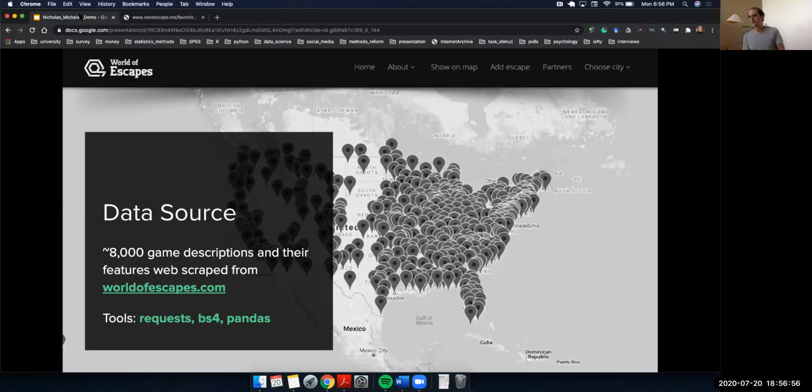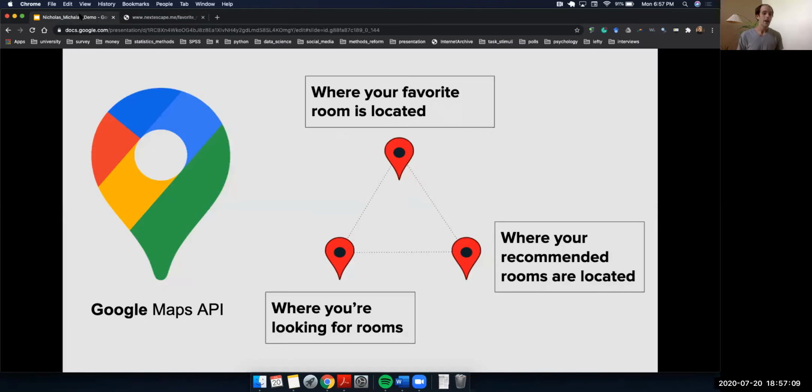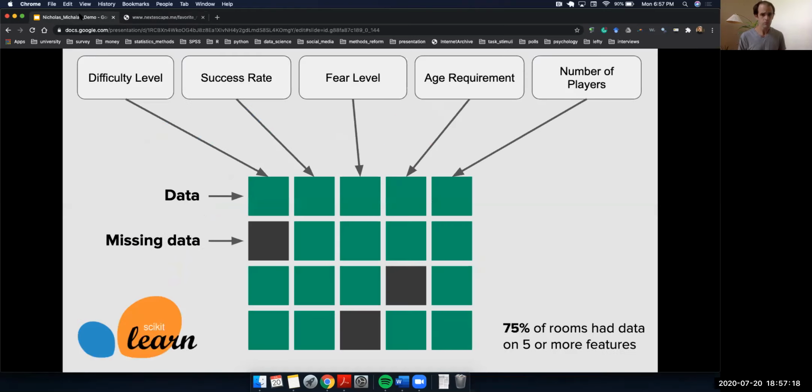So to make all this happen, I web scraped data from worldofescapes.com. Each room had its own page, which I scraped for features like room difficulty or scariness or other information like the address and the description of the escape room. So I queried the Google Maps API for location information, which I used to compute travel distances between rooms to narrow searches. I selected a list of important features for comparing each room, so difficulty level, success rate, fear level, age requirements, and number of players.